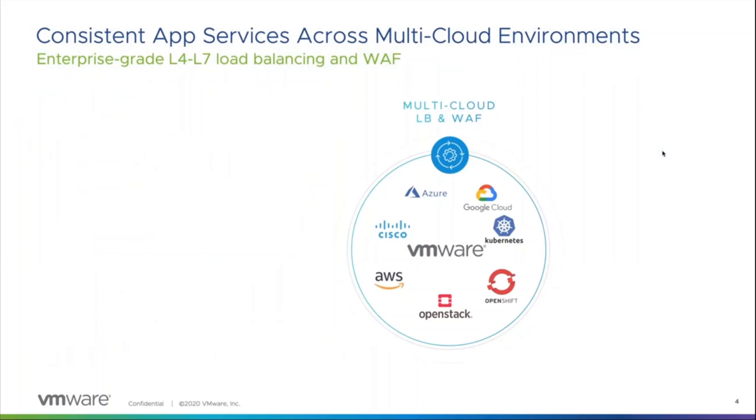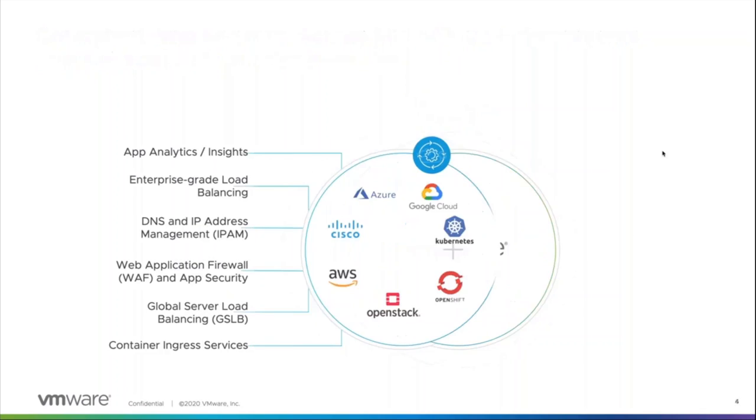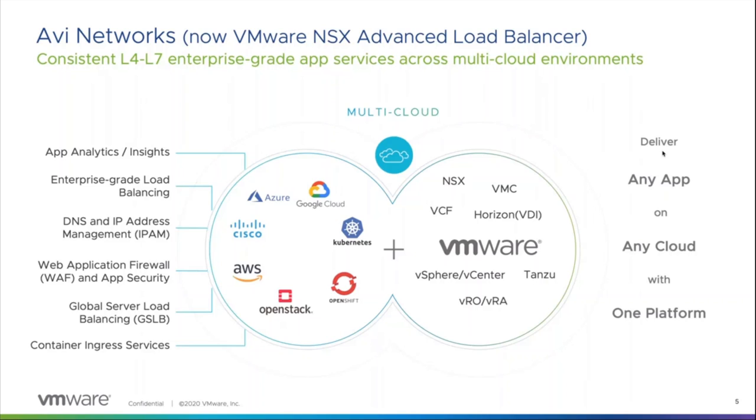What Avi provides, Avi is an enterprise-grade load balancer, and here we show some of the feature sets that we provide. We provide application analytics and insights, so deep metrics and visibility into how your applications are performing, enterprise-grade load balancing feature sets, DNS IPAM management, WAF, GSLB global load balancing, as well as container ingress services. We do this across multiple clouds, providing the same feature sets regardless if it's a public cloud like AWS or GCP, or on-prem VMware, or even VMware in the cloud. Being part of VMware, with our deep integrations with the feature sets, we are able to deliver any app on any cloud with only a single platform.